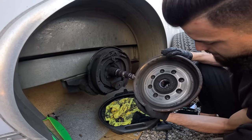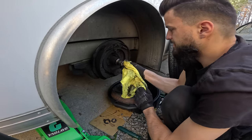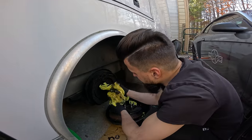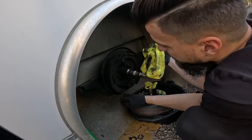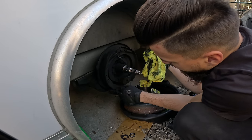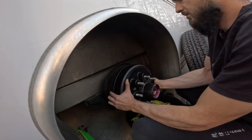Okay. I just gotta clean this up and get ready to install our new hub because this hub is screwed. But everything inside of here still looks good. Our trailer brakes look like they got plenty of life back here on the shoes. So we should be all right. We're gonna set our new hub.